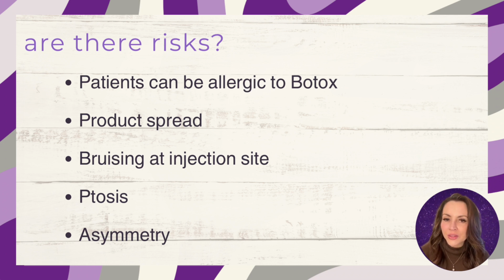So another common possibility is that you could have a little bit of movement of the product into areas you don't want it to move into. So this can be minimized with proper injection techniques, as well as making sure that you follow your post-care instructions. They're going to make sure that they tell you to follow these instructions to help minimize the possibility of the product moving into an area that you didn't want it moving into.